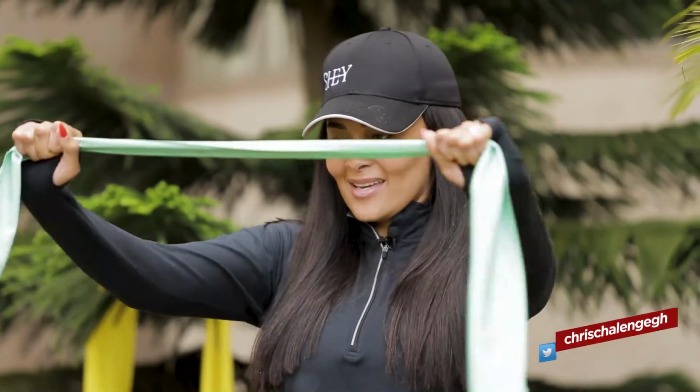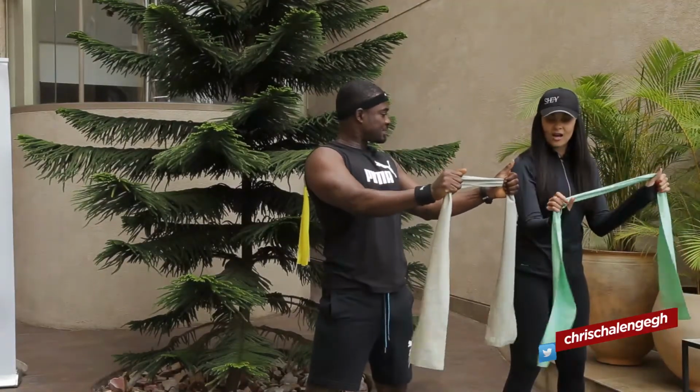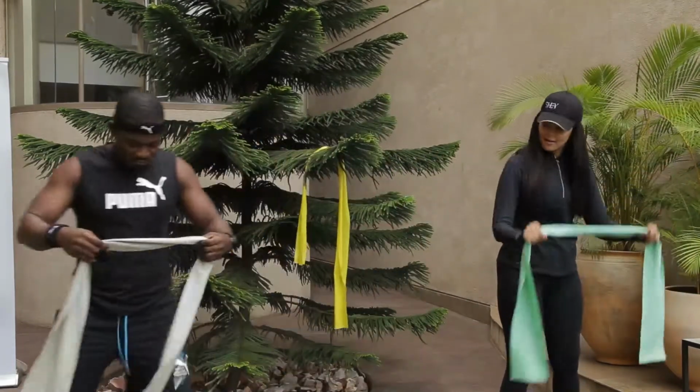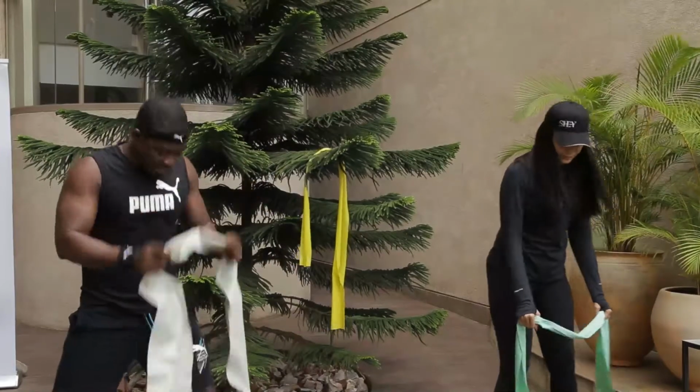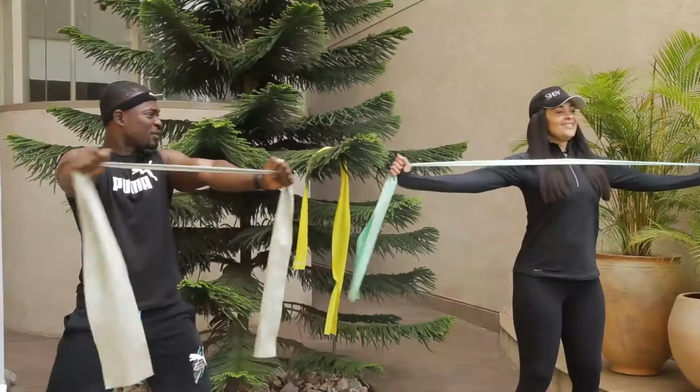Let me help you here. You see? Once you do like this, I think you feel a little bit of pain here. So you'd rather do it like this. Good. So that then you use the right leg. Okay, good. So if you don't have the resistance band, you can also do the same. But then you cannot have that much weight or that resistance in it to have more effect on your body. So if you don't have it, you can also go the same way. So like this, here you go.